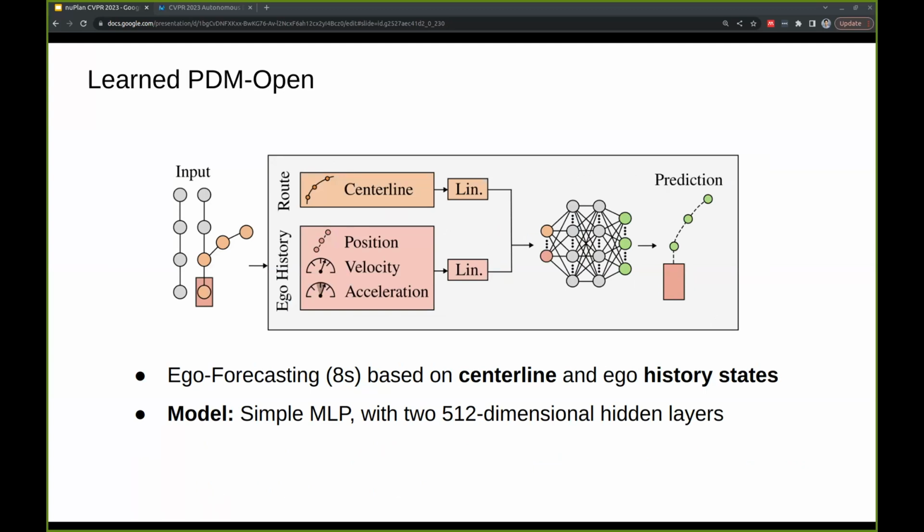For the learned long-term ego forecasting part, we use this very simple and lightweight MLP-based model, which takes just the center line points as an input and the ego history. And we observed that these inputs are enough to accurately forecast the ego trajectory. So adding information on surrounding agents even made performance worse. And we use a very simple model for this ego forecasting. So it's a simple 2-layer MLP model with 512 hidden neurons in each of these layers. So it's very simple and lightweight.